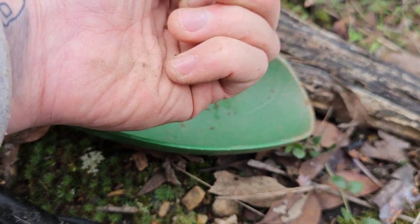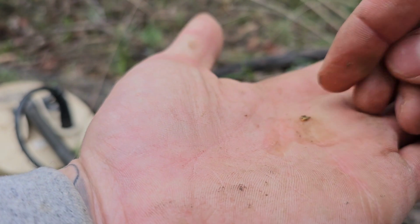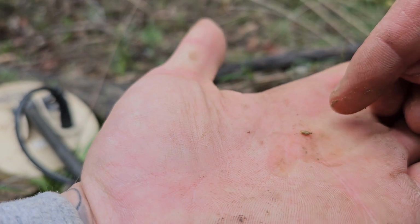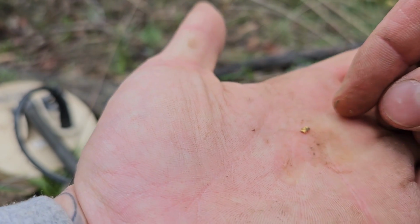I am real happy with that. Man, it's been a great day. It's been a solid day. That is a really sharp little piece of gold. That's why it sounded so shotgun pellet-ish. Look at that. I've detected all of this before, this whole area, but just headphones and wet soil, and more gold's coming out of the ground.